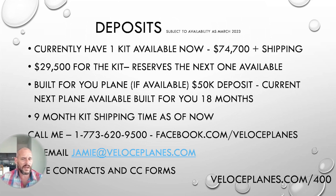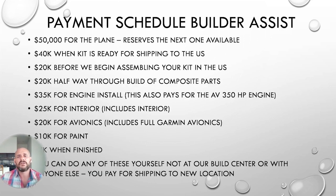So that's what we do, the payment schedule. If you want to do the quick build assist, basically you're going to be paying for the build as we go, right? So 50K down reserves your spot, 40K when the kit is ready to ship to the United States, 20K when we start assembling the kit, 20K halfway through the build, 35K when we're ready to put the engine in, 25K for the interior, 25K for the avionics, 10K for the paint, and 7K when it's finished. So that's basically what it is. And this will be over 18 months, what will happen with this payment schedule.